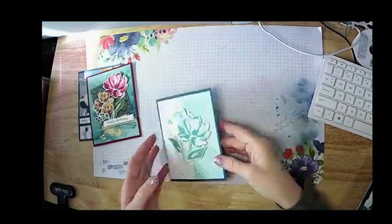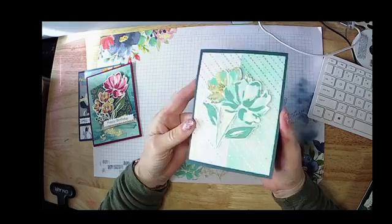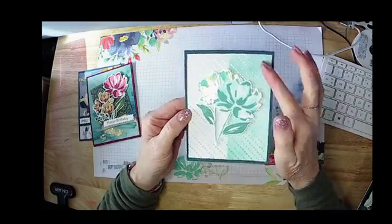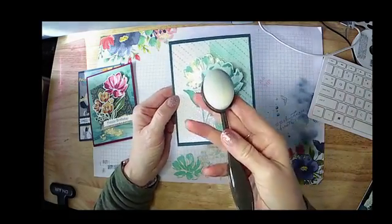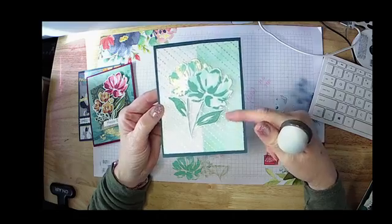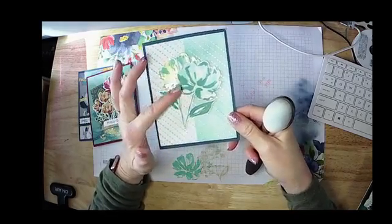And this one is done just with some old DSP. This DSP was in our Bumblebee paper. If you got the Bumblebee paper last year during the celebration and you still have some left, all I did was I took a piece, cut it in half. I used one of our new blending brushes, one of these. You can still see a little on there because I didn't clean it very well. But I just blended some color on this. This is Pool Party and Bermuda Bay on the background of this. And then I used Pool Party and Bermuda Bay for my flowers.